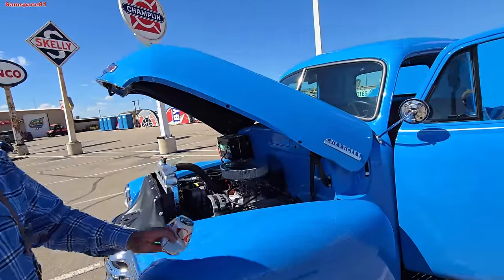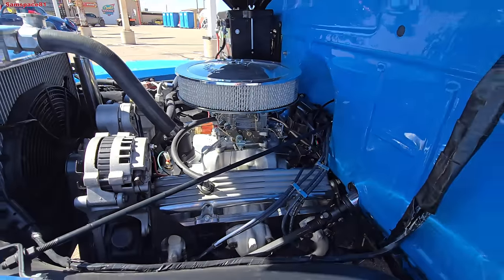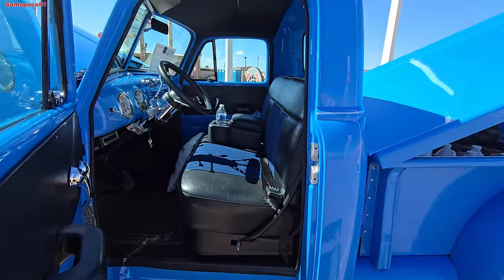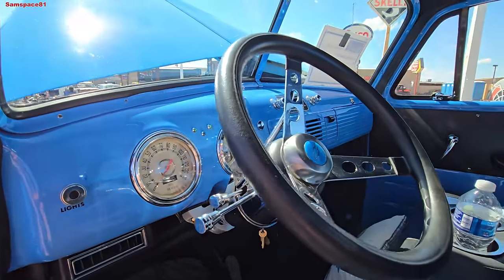Pump. I mean, you know. Yes. Just everything else has been changed. Just the old cab. I like the upholstery, how you went with a two-tone. Yeah. Looks good. Updated gauges.